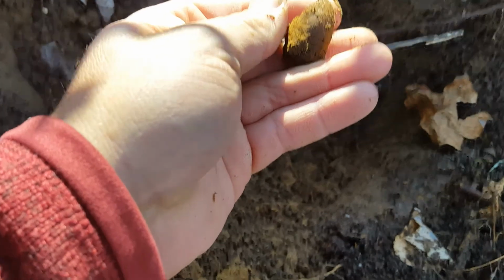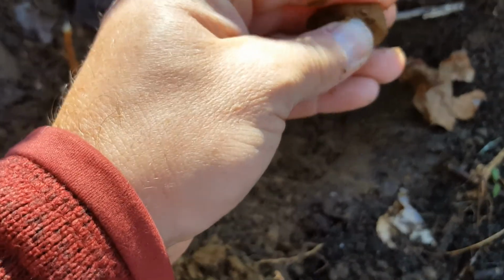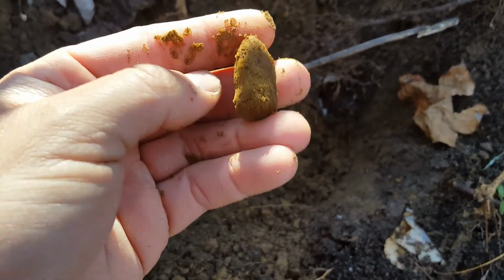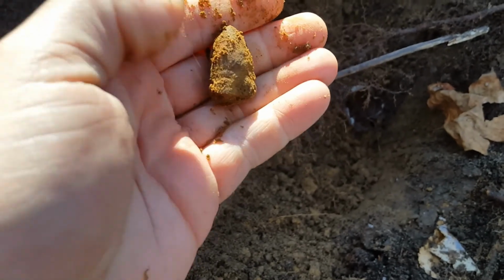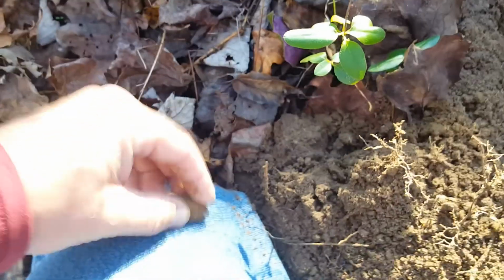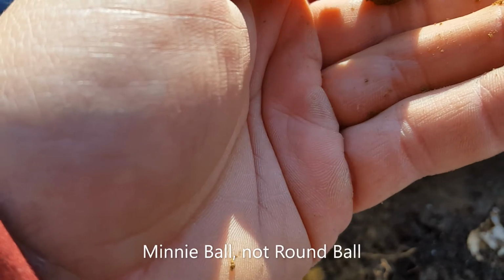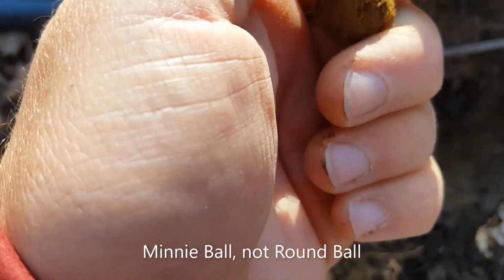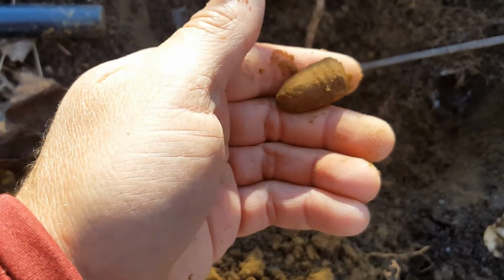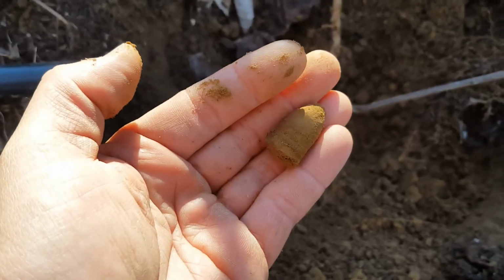58 caliber mini ball. I think that's a 58. Definitely take that. Should be dropped. A little pants rub. Yeah, I think that's a dropped 58 round ball. Looks like it's been messed with a little bit. No, I don't know. Sometimes the soldiers would carve them. This one's a little squashed. Cool. There were definitely Civil War guys here. Back at it.